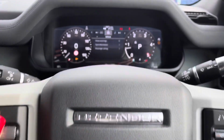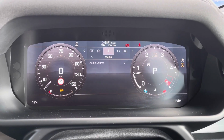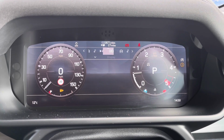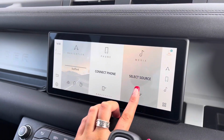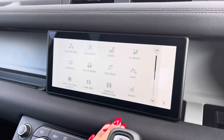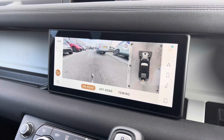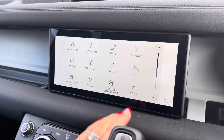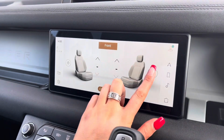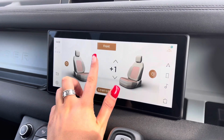You have an interactive driver display where you can view your vehicle, media, trip, view and change your display, for example if you want the sat nav in front of you. You have a touchscreen with sat nav and DAB radio, along with other functions including a 3D surround camera, making parking and reversing so much easier, especially if you're not used to having a bigger car. You also have heated front seats, which are definitely a luxury in winter.